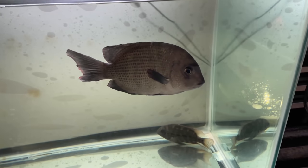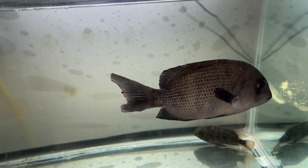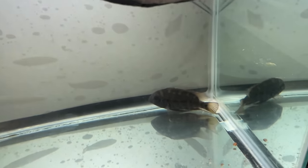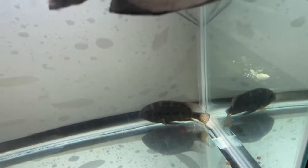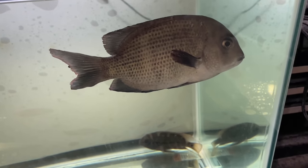The reason why I picked this guy up was because he was a little beat up. Look at the fins. You know, that's kind of what I like to do, bring those guys home and nurse them back to health. And down here, we have a true parrotfish. Madagascar cichlid. I don't want to botch the scientific name up on these guys.